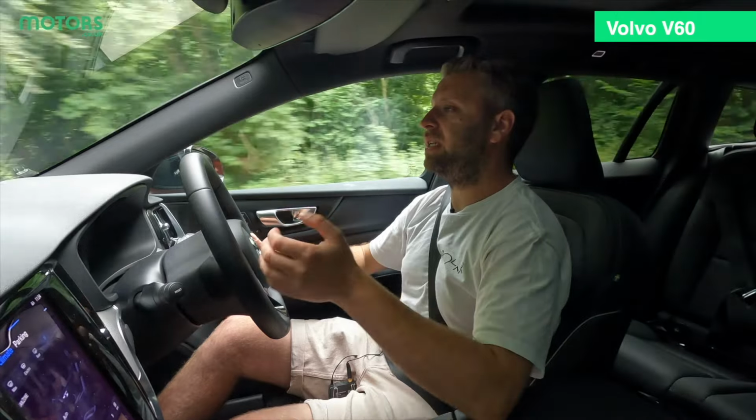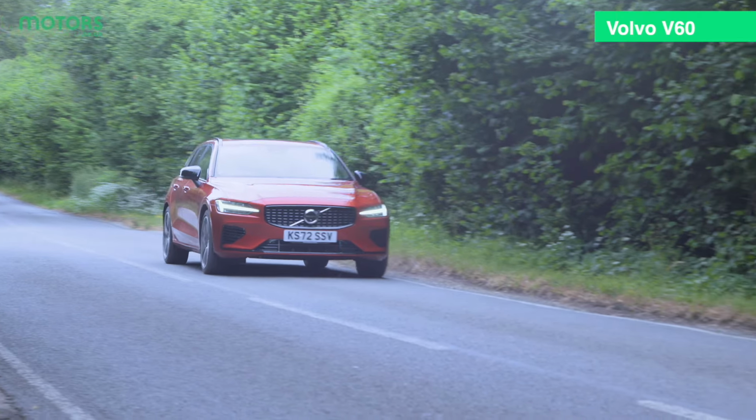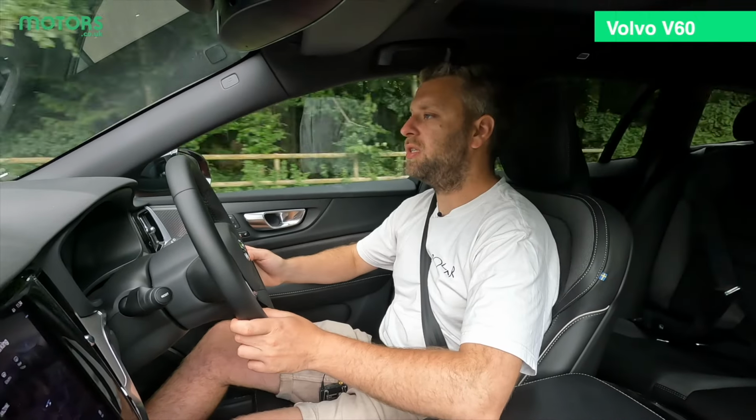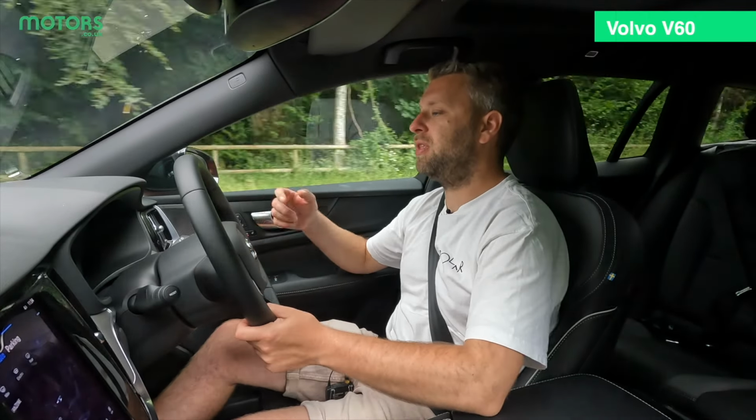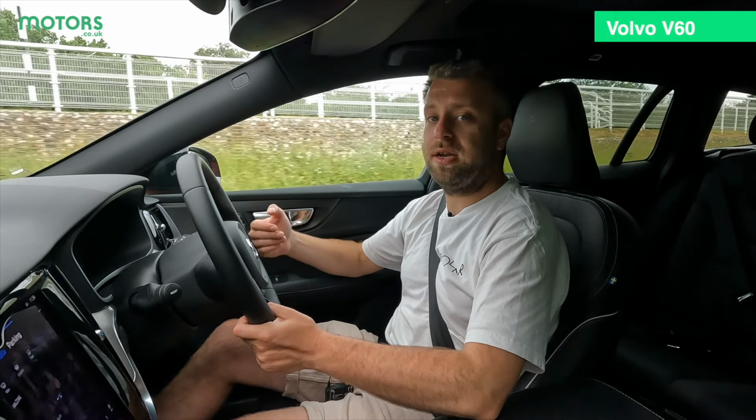And here in the V60 we've got its smallest estate car underneath the V90, and you could argue that this is one of its more important vehicles because it ties up everything that it needs into a package that is easier to drive and easier to position because it's slightly smaller.